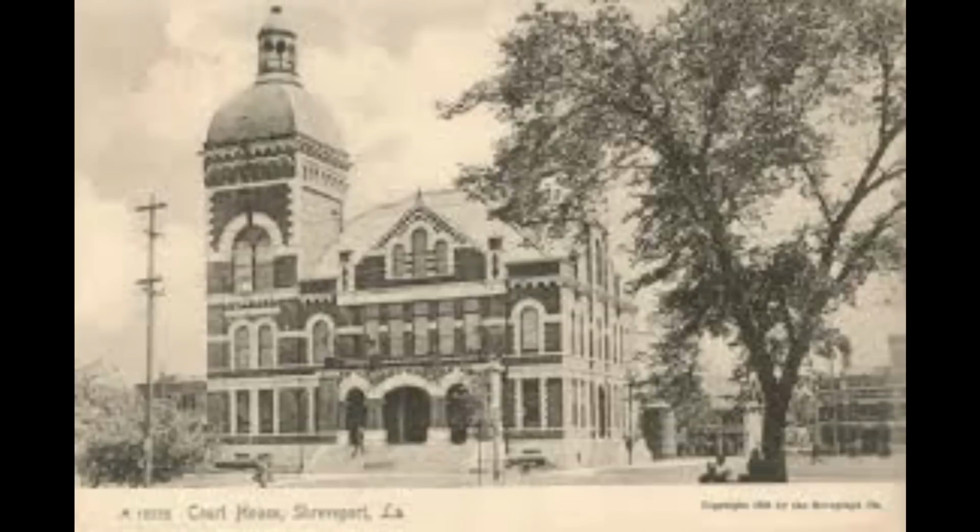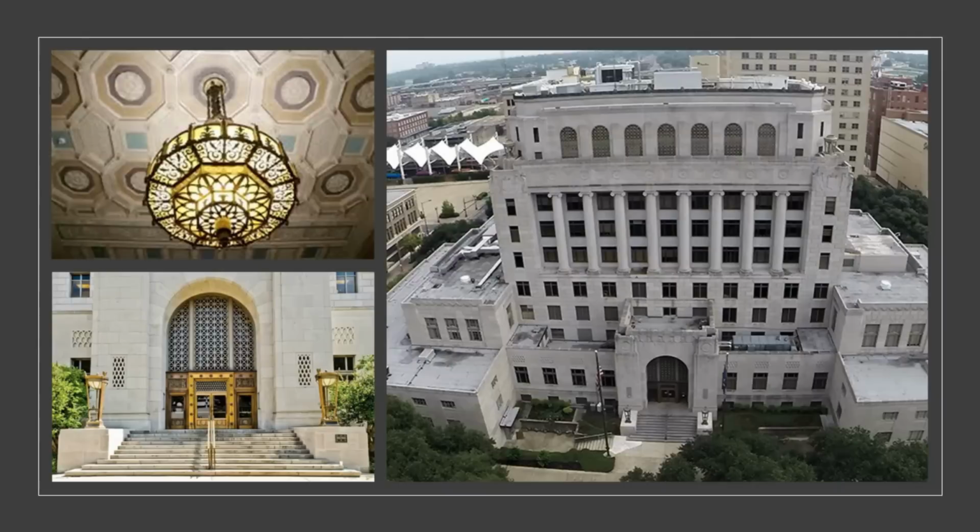The next place I'm going to take a look at on this linear alignment is Shreveport, the parish seat of Caddo Parish and the third largest city in Louisiana. The first Caddo Parish courthouse in Shreveport was said to have been built in 1859. We are told the first courthouse was demolished in order to make room for the second courthouse, which was said to have been built between 1890 and 1891. Then, again, the second courthouse was torn down in order to build the current courthouse in 1928.